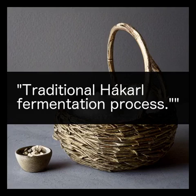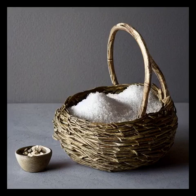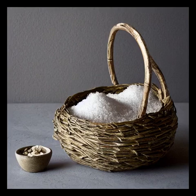The making of Hákarl is an intricate process that requires patience and dedication. First, the shark meat is harvested from a fresh Greenland or basking shark, which has been caught in the North Atlantic Ocean. The meat is then cleaned and cut into small pieces before being wrapped in salt to draw out moisture and prevent bacterial growth.